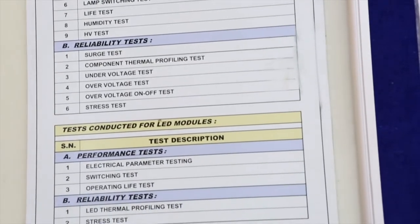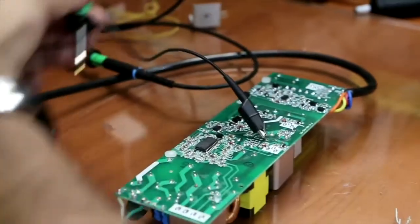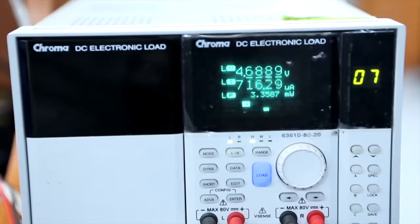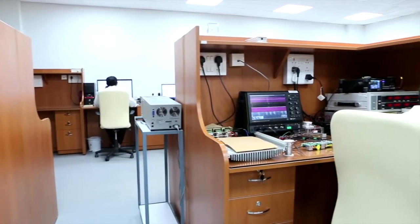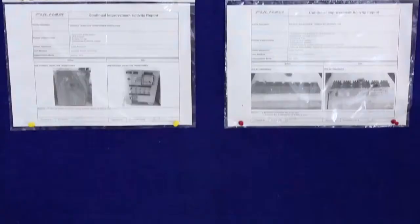Each design engineer has a complete test setup consisting of storage oscilloscopes, power measurement equipment including measurements of high frequencies, and E-loads, or electronic loads. The R&D facility is also equipped with a high-surge test bench and an EMI test setup.